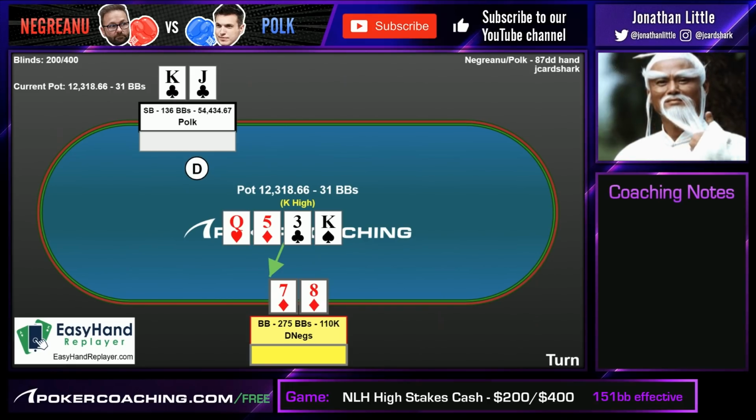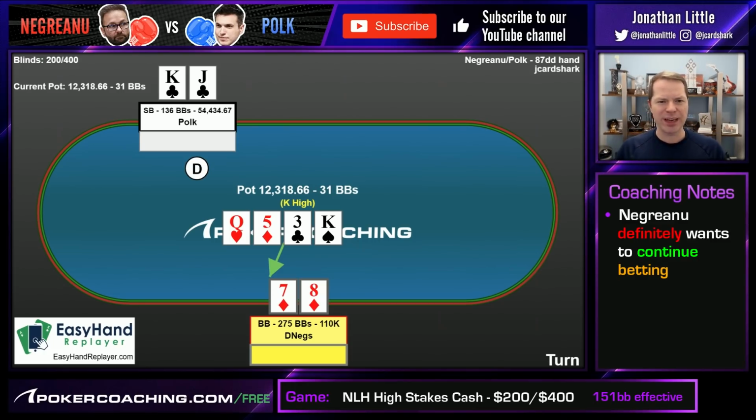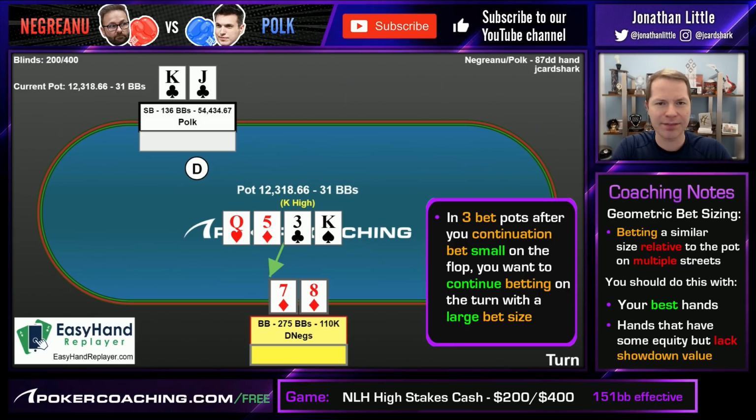All right, in this scenario, Negreanu definitely wants to continue betting, and a common pattern that we have studied throughout all of these heads-up hands is that in 3-bet pots, after you continuation bet small and your opponent calls, you want to bet the turn very often using a big bet size. It'll allow you to bet roughly the same amount on the turn and the river and put your opponent all in. That's referred to as geometric bet sizing. And you often want to be doing that with your best hands that are happy getting the money in, and your hands that have some equity that lack showdown value.